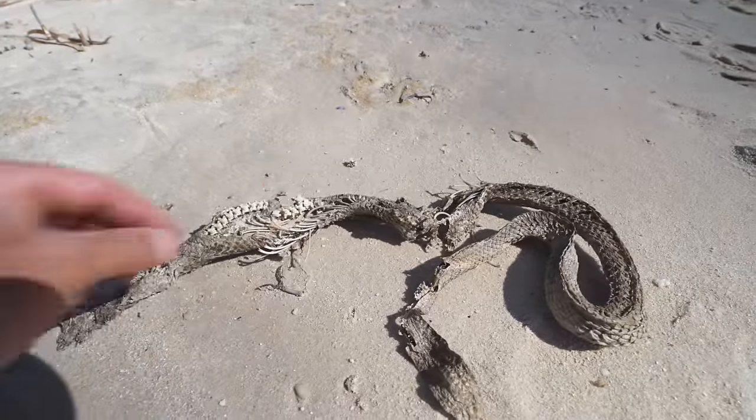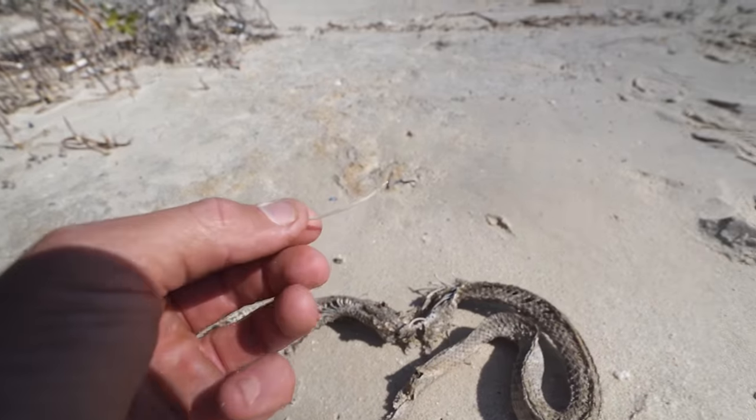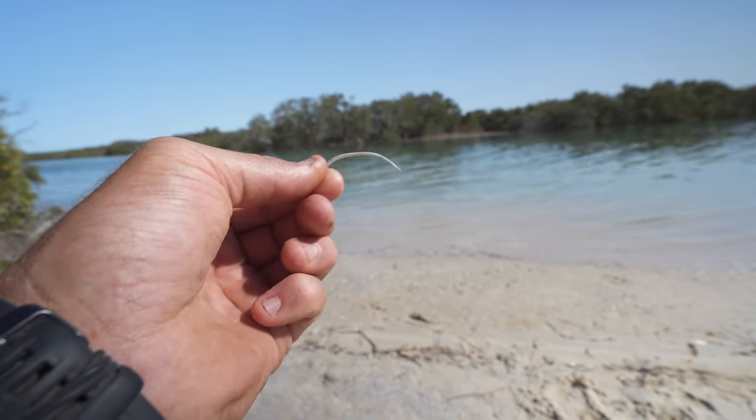Anyway, look at that, actually. That's a great idea. Look at that toothpick. I'm going to use that as a toothpick right there. That is a toothpick if I've ever seen one.